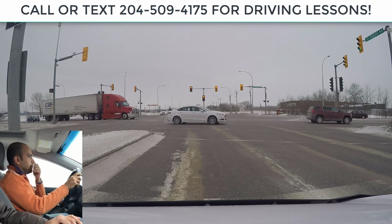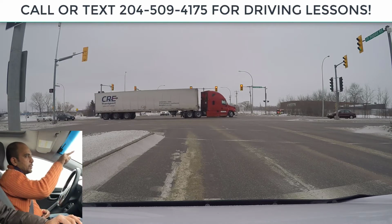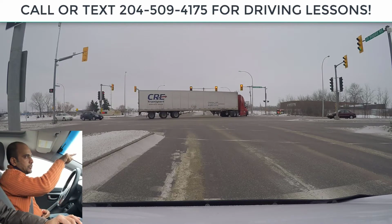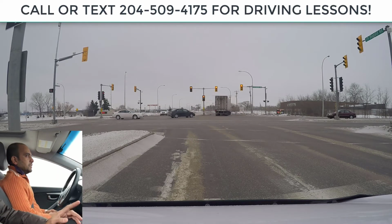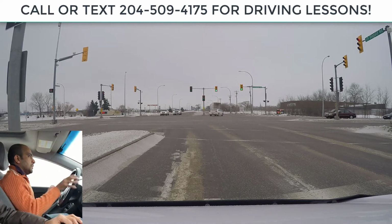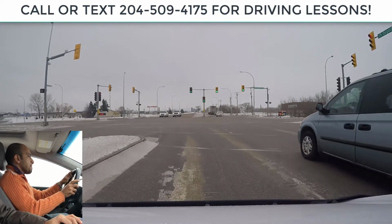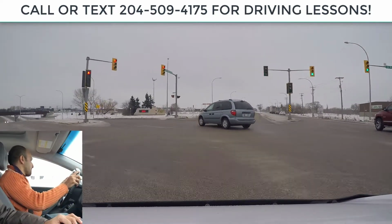Now in Manitoba, if you see a black light, so the background of the light is black, while taking left, I should see only the middle one, the down part, right? Should I see the upper one also? They will both change at the same time. Okay, the top light too, yes. Just to have a view. Because it's a bigger intersection, they got two sets of lights.